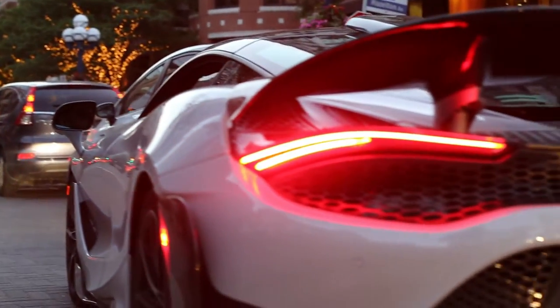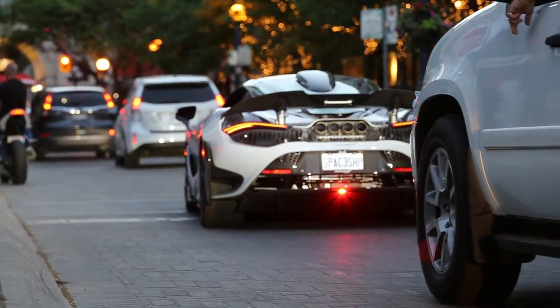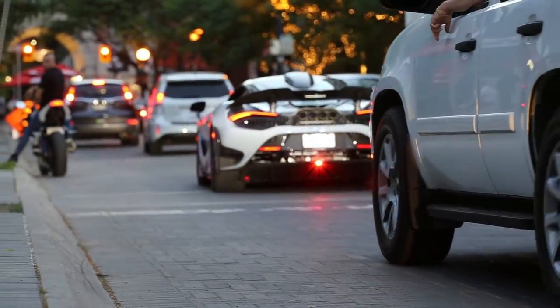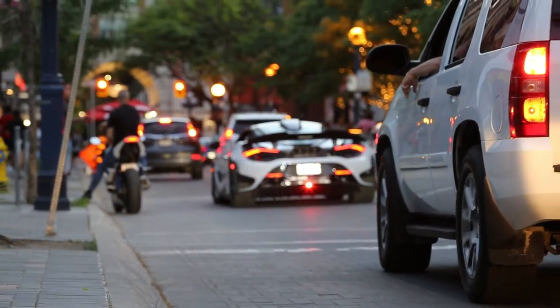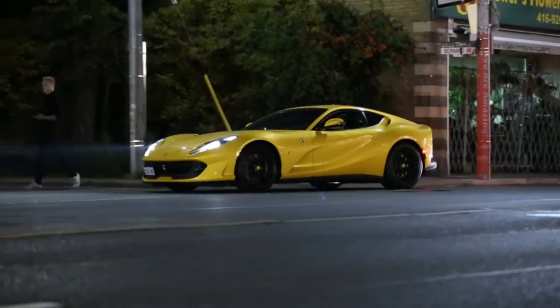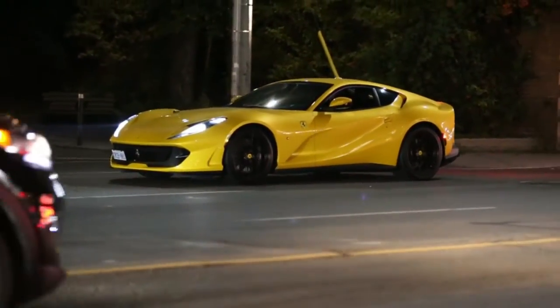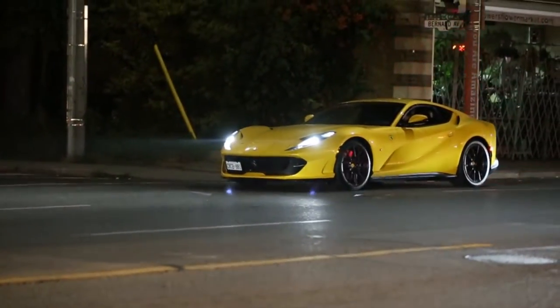GTR, G2 and the 765 LT. Oh my, 5 LTs in one day, dude. Sick. Oh my god. In the matter of 20 minutes, triple layer yellow and one red. Oh, he's backing up right there.